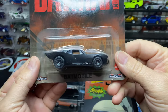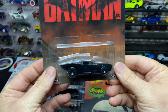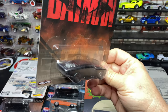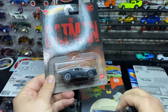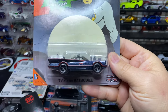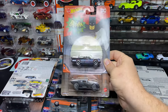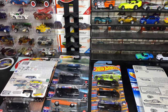The Batman, the new Batmobile. Honestly, I saw the movie, and the only thing good in the movie is the Batmobile. I was not impressed with the movie itself, but the Batmobile, very cool. So I got the premium version of the Batmobile, and this is the latest. This is the oldest. Got the premium version of the TV series Batmobile, very cool. So I found those, grabbed them, picked them up real quick because, you know, Batmobiles. And I like the Batmobile.